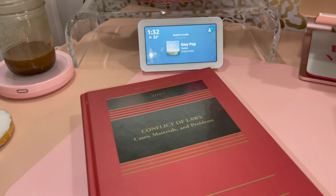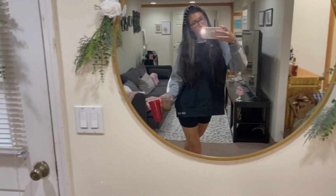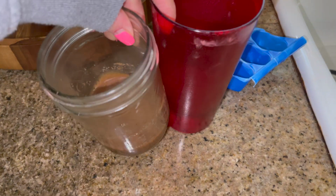I have conflicts of law in a half hour, so we need to go re-up on the caffeine and water. Oh my God, I'm tired. God, I haven't even stood up since this morning. It doesn't even look like I'm wearing pants because my biker shorts are riding up so high. And Matt's sweatshirt, the cutest outfit of the day. Into the kitchen we go. Okay.